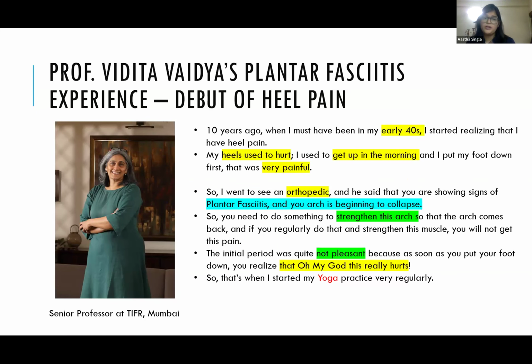So 10 years ago, she was pre-menopausal, but she developed plantar fasciitis. Her experience goes like this: as we heard from earlier speakers, her heels used to hurt when she got up in the morning, and it was very painful. So she went to see an orthopedic, and they told her that the arch was beginning to collapse.